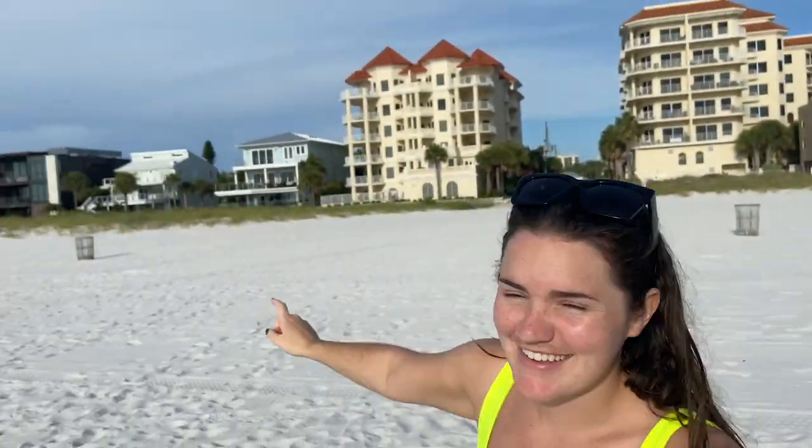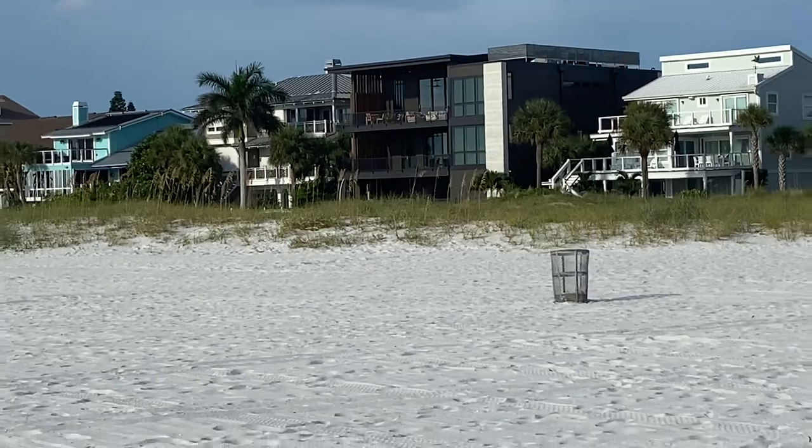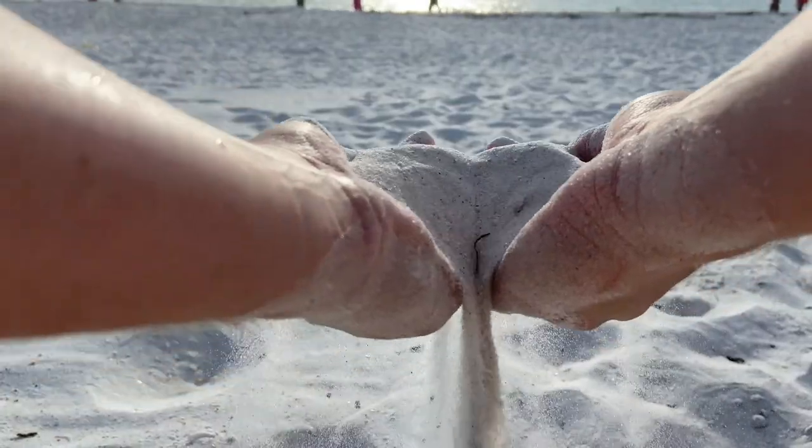But guys, is this house goals? Look at this. I don't know if filming their house is legal. But guys, the houses here are gorgeous. There's a road where you can just drive by and look at these million-dollar mansions. Like, I kid you not. But yeah, the beach extends all the way down here. It's just as beautiful white sand as we're standing on right now.